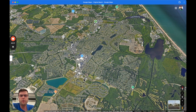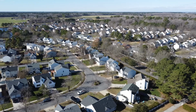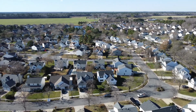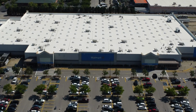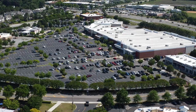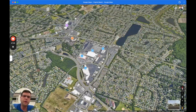A lot of different neighborhoods in this area. This was a lot of new construction that was being done in the late 90s, early 2000s. I really like this area because not only are there many different styles of homes, you have townhouses, condos, and single family homes. There's also a lot of shopping options here as I zoom in. Not only do you have your Walmart, you have your Home Depot, a Target, and a movie theater up here. This whole area here is the Ocean Lakes Kellam area.